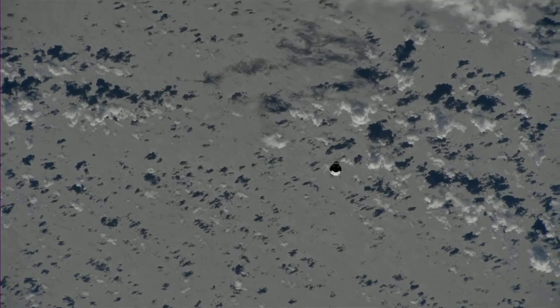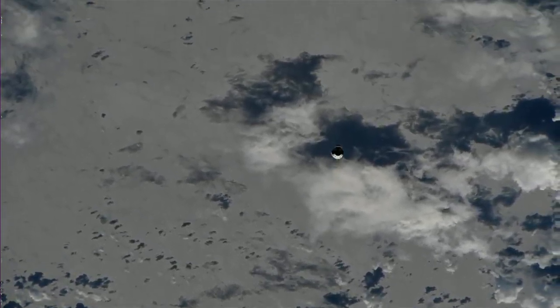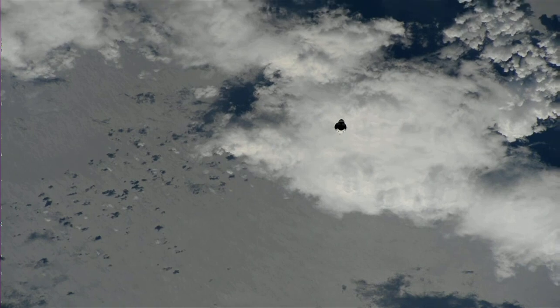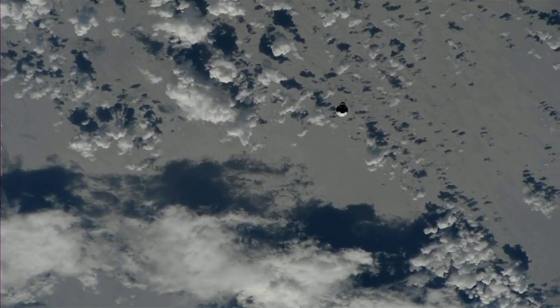But just checking in on times real quick. We're a little over seven minutes away from the mid-course burn. And then we expect to hit waypoint zero in about 28 minutes from now. And again, we're just a little under an hour and a half away from our expected docking time.